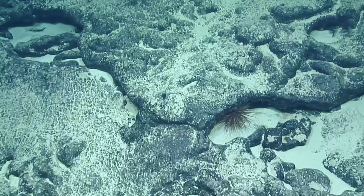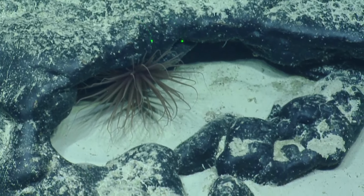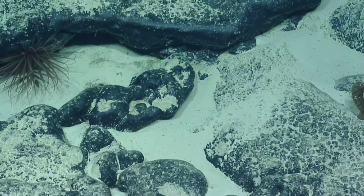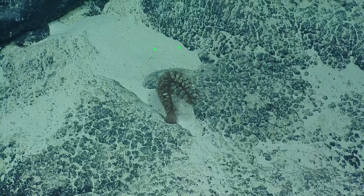Iris down. Then there's a critter off to the right there too. Hello, anemone. Oh, lost my focus. There it is. Oh, that's my fault. Coming back. And so they're right off to the right here. That thing. Oh, this little guy. What is it? Gosh.